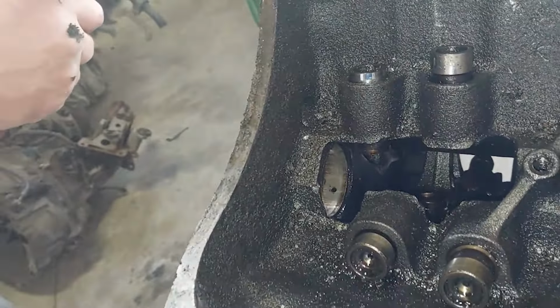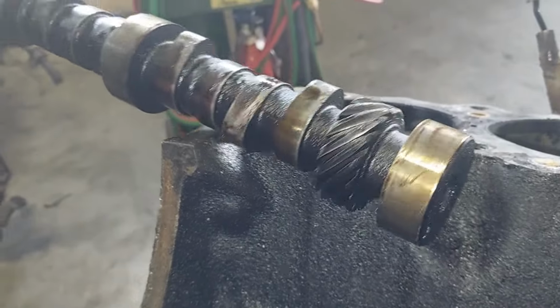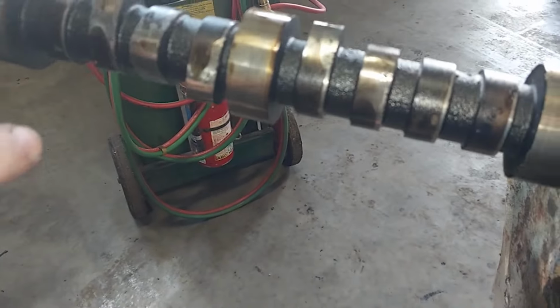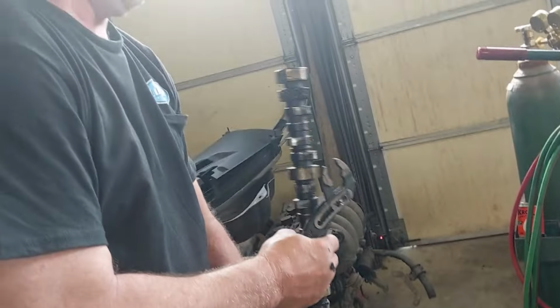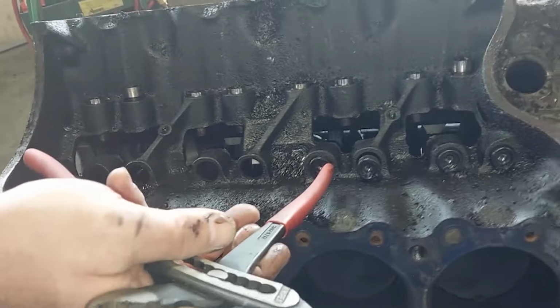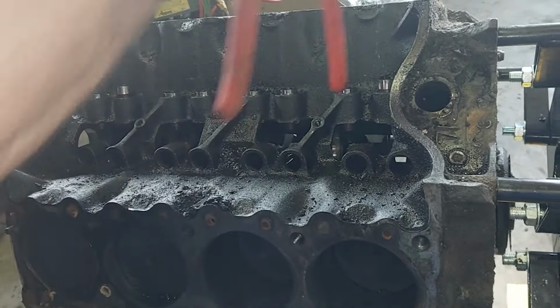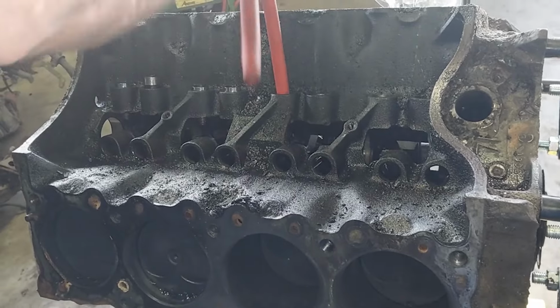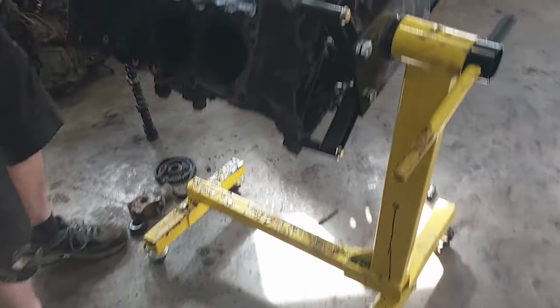Gears are almost worn all the way through. The distributor did not want to come out of this thing either. That lobe's flat. Most of them are, yeah, a little bit flat. That one's flat. Is there any stampings on this thing? That one's completely flat. There's not much left of him at all. Yeah, it's not really a lobe. All right. There you go. Thanks. Lifters are out.